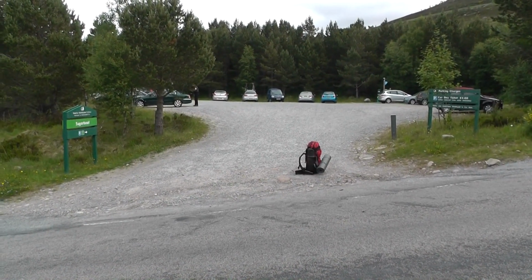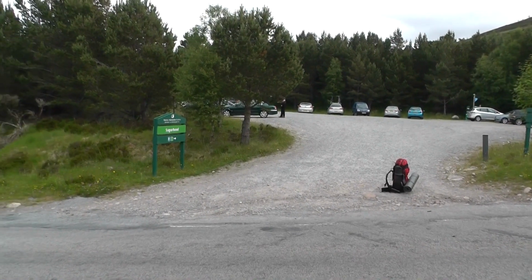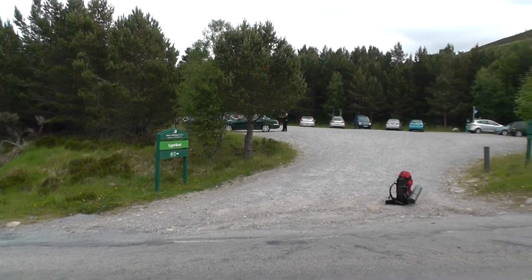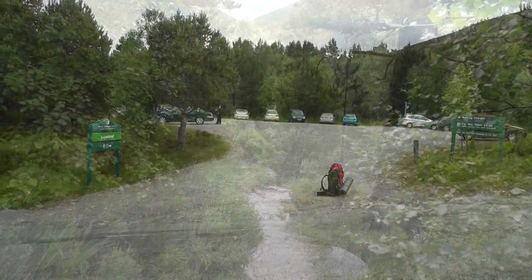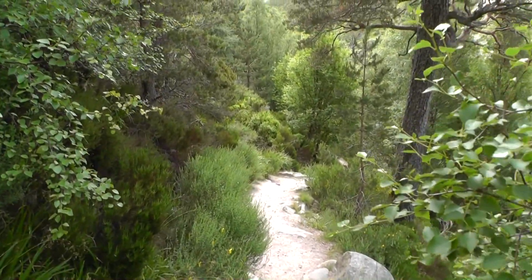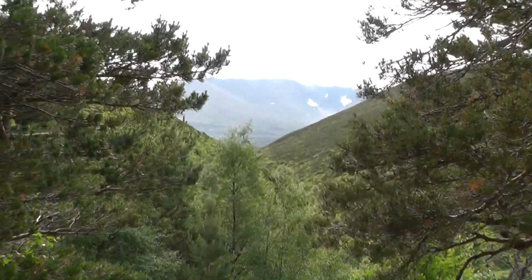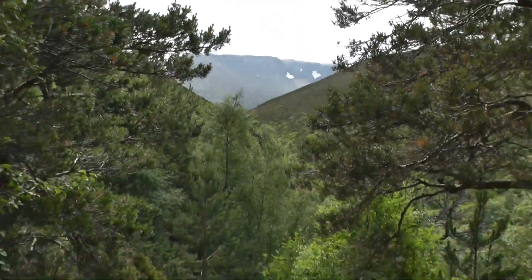And we'll hit the Cairn Toul, Devil's Point, etc. tomorrow. So this is the Sugarbowl car park, £2 to park. You're across the road and you're hitting a beautiful deciduous woodland with Scots pine, views to the quarry ahead. Superb.